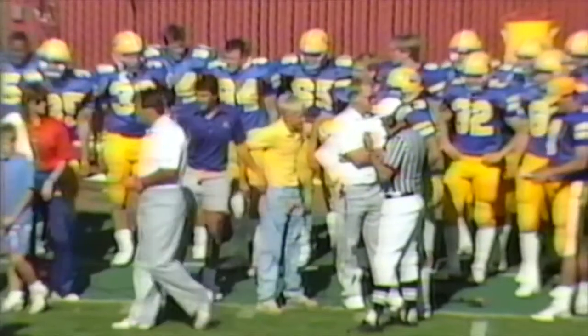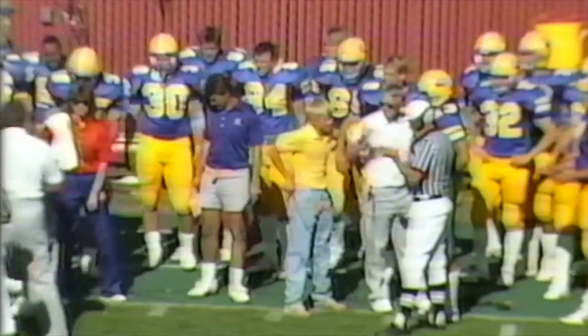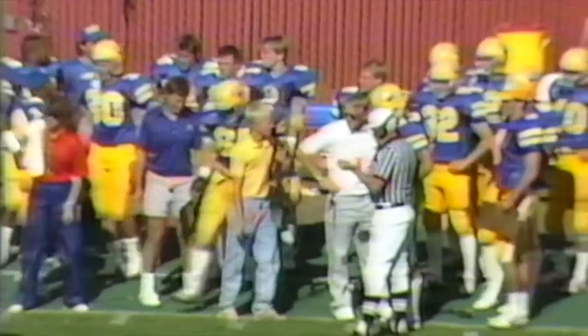Now Sam Houston State is absolutely mad. One of their backs, Luther Turner, has talked to one of the officials, and he's steamed. I don't know what they're going to do. They might give the ball to Montana State offensive to get an explanation.